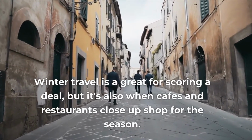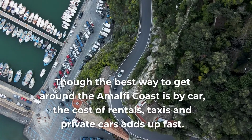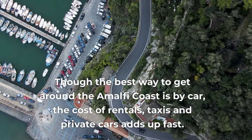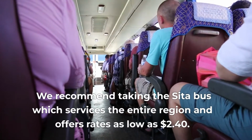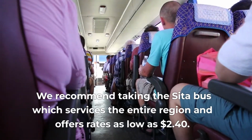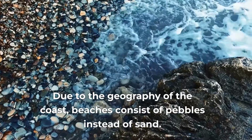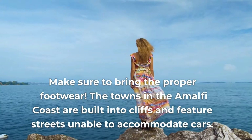Though the best way to get around the Amalfi Coast is by car, the cost of rentals and taxis and private cars adds up fast. We recommend taking the Cita bus, which services the entire region and offers rates as low as $2.40. Due to the geography of the coast, beaches consist of pebbles instead of sand. Make sure to bring the proper footwear.